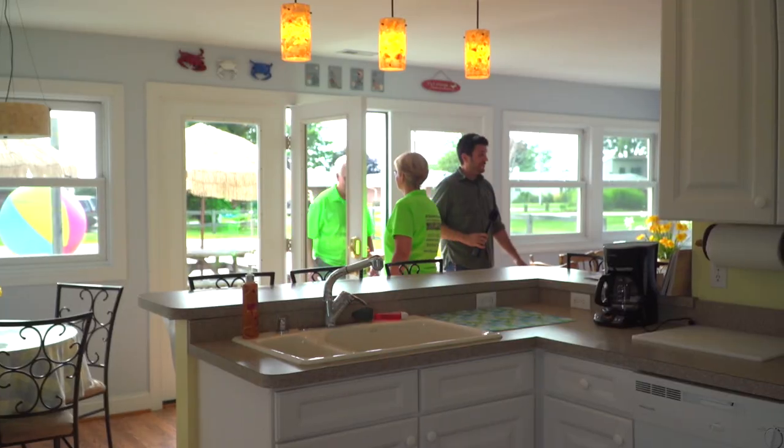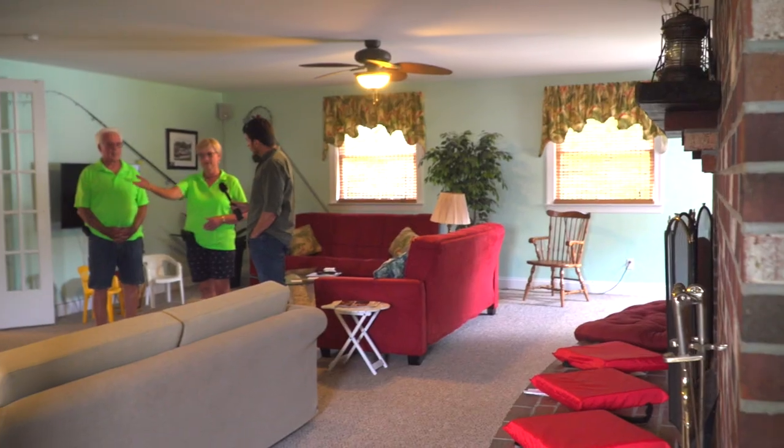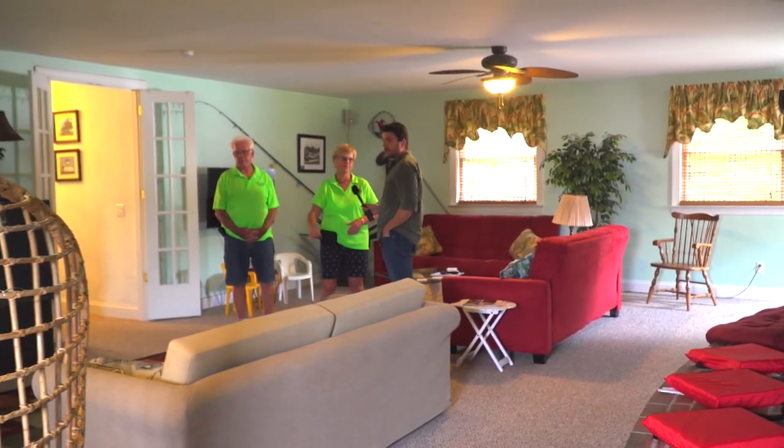Meet Donna and Bob. Donna and Bob have not one, not two, but three houses on Kent Island that can serve all your vacation getaway needs. We really thought people would come to Kent Island for a vacation, instead of going all the way to Ocean City. But it really turned out that this is a destination wedding hotspot. We also love it when families come.